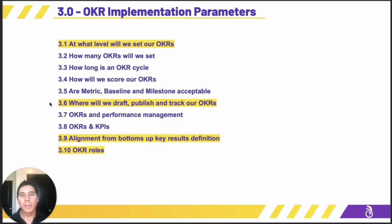This is where a tool like Synergita is perfect for that, okay? It becomes your source of truth for tracking your OKRs. We know where we're drafting them. They're in Synergita, right? Where are we publishing them? They're in Synergita, right? And where are we tracking them, updating them? Well, we're updating them in Synergita, right? And so this is where a tool like Synergita is ideal for that.